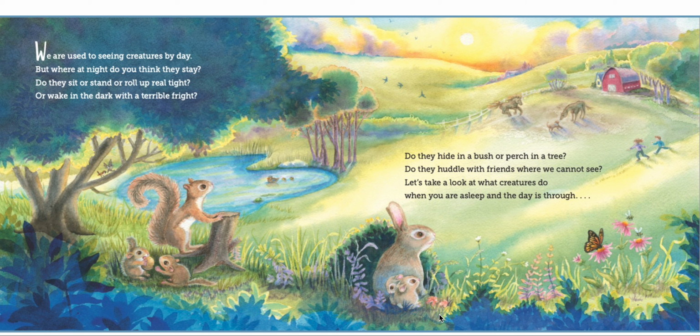Okay. Ready? Make yourself comfy because this is a really interesting story. So, our book is Where Do Creatures Sleep at Night? This book is written by Stephen J. Simmons and illustrated, the pictures illustrated by Ruth E. Harper. Okay, here we go.